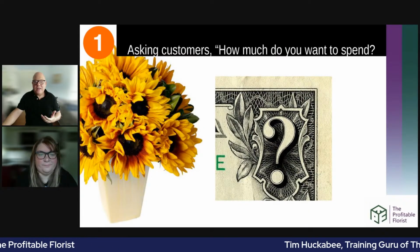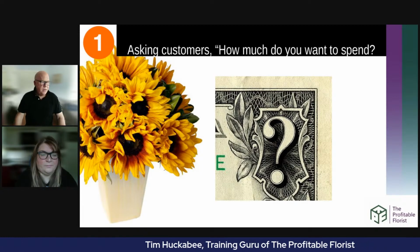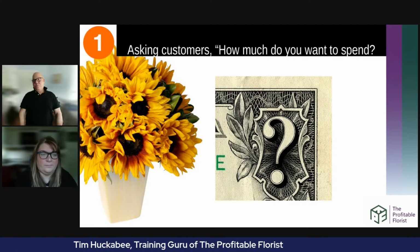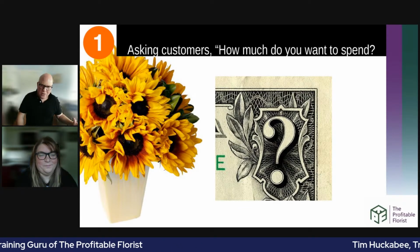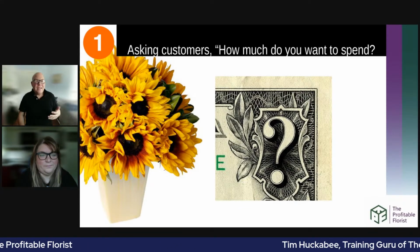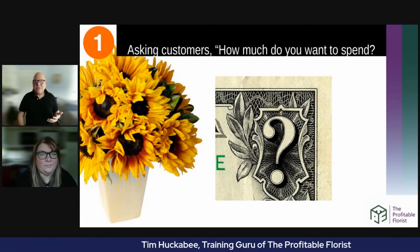And it's the idea of asking customers, how much do you want to spend? I could spend 2 hours talking on this one topic alone. It's horrible. It's horrible. And unfortunately, it's the standard. It's acceptable in our industry to ask customers this.